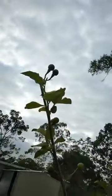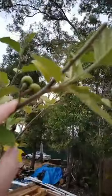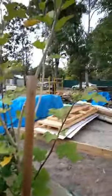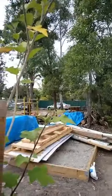These are my little eggplant things. I don't know what they're doing. They kind of grow to a certain size and then they don't ripen and then they die. That makes me sad. Although I'm not too worried because I don't eat eggplants a whole lot.